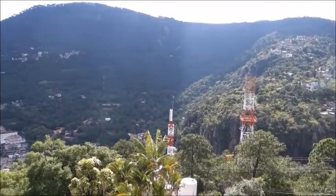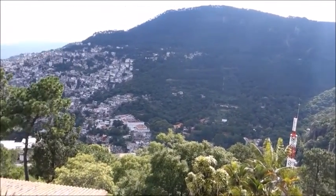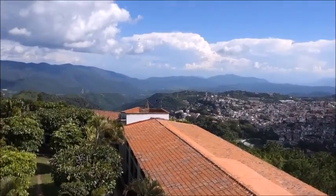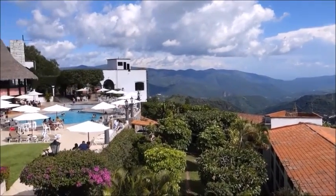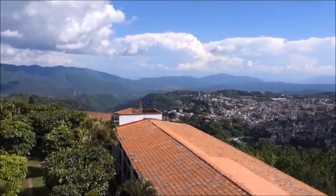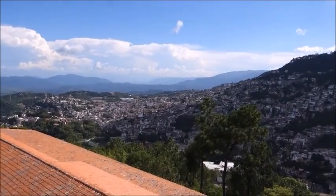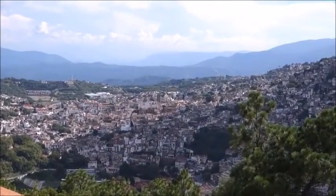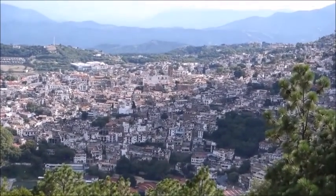Not a bad view. Taxco, we love you. The city center's right about there. I don't know if you can see it or not. I'll zoom in for you. That's the church right there.